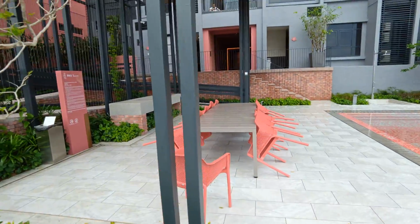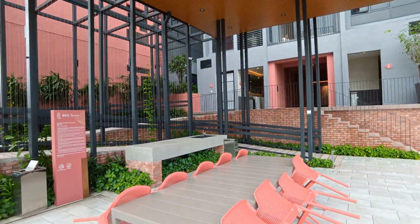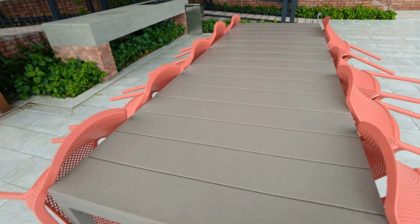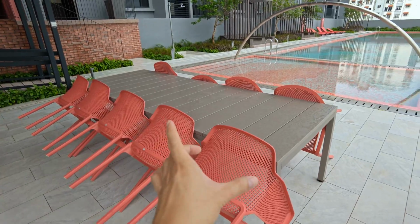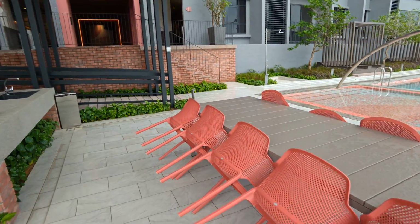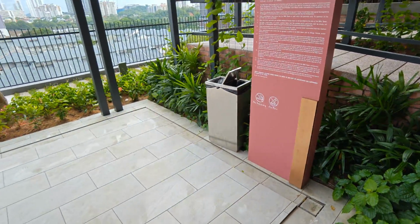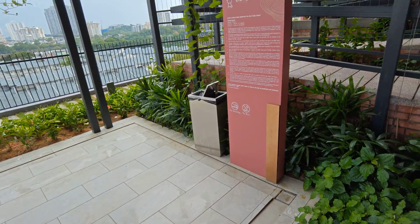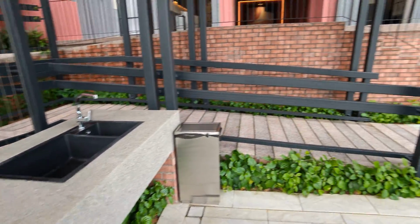Okay, back to this. Yes, so it's covered like that. You have lights, you have a fan. This is a table for 8. This is already extended. You can actually collapse one part of it. This part can make it smaller. And I think you probably have a mobile BBQ pit here. It's not a built-in one.